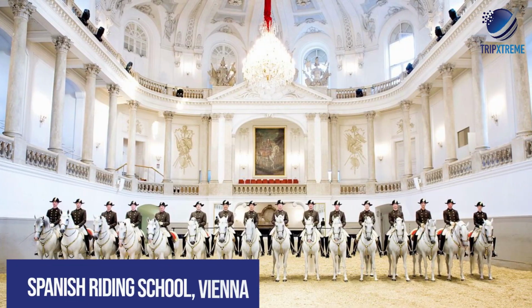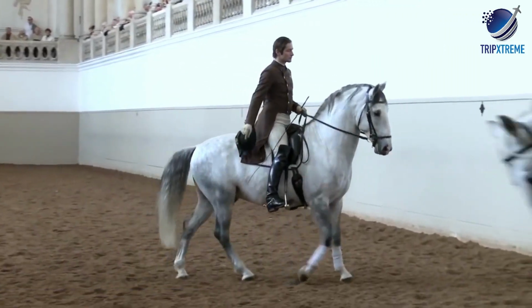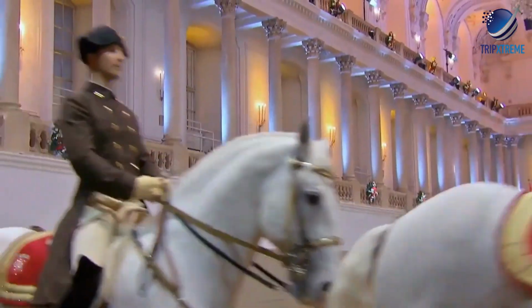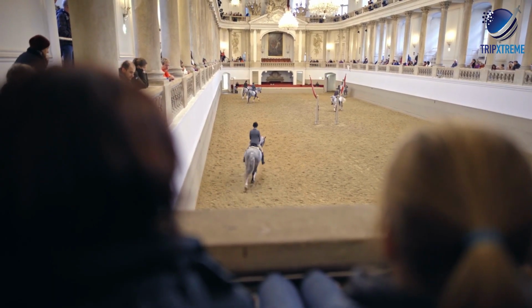And at 3, the Spanish Riding School, Vienna. The Spanish Riding School dates back to the time of Emperor Maximilian II, the man responsible for introducing the famous Lipizzaner horses into Austria in 1562. Today, it's one of the only places where the classical style of riding preferred by aristocracy is still practiced.